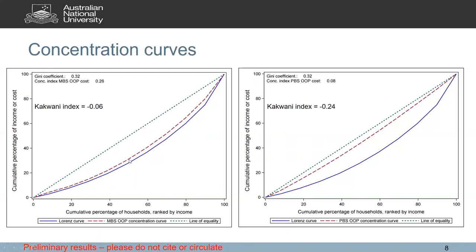On the left, we can see that the MBS cost curve sits almost on top of the income curve, and therefore MBS out-of-pocket costs are almost proportional. This is also reflected in the Kakwani index, which is very close to 0. On the right, we can see that the PBS cost curve lies very much inside the blue income curve, and therefore PBS costs are regressive. This is also reflected in the negative Kakwani index.